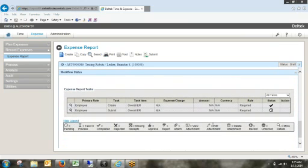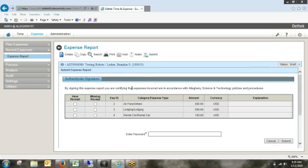Under workflow status, again, you see the responsibility of the employee is to create and submit. When you submit the expense report, at this point it will ask you for receipts. The receipt requirements are detailed in the travel policy that is also on SharePoint.